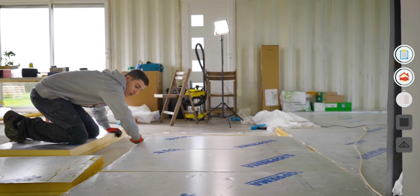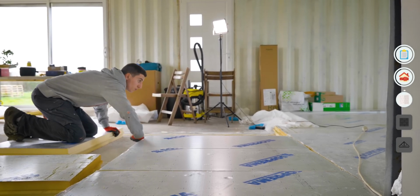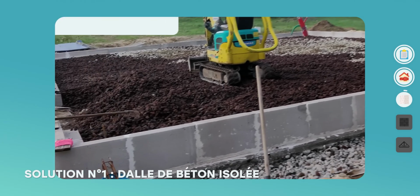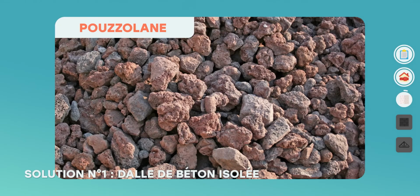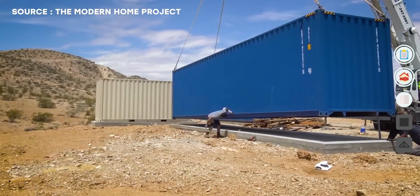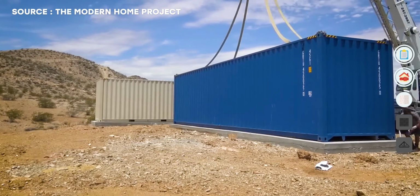Now let's get to the heart of the matter. How do I insulate the floor of my shipping container house? One of the simplest solutions would certainly be to make a concrete slab filled with pozzolana. Volcanic rock, for instance, is a good insulator. Then place the shipping containers on top, then insulate the walls, making sure to stick closely to the concrete slab to avoid any thermal bridges.